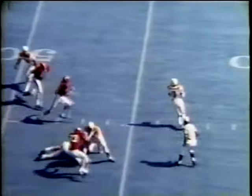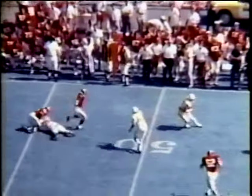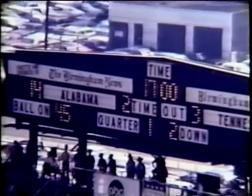Last play of the first quarter, Holloway throws it to Rutter. He gets four, Dubose, Wayne Hall, and Mike Washington on the tackle. After one quarter, it's Bama 14, Tennessee 7.